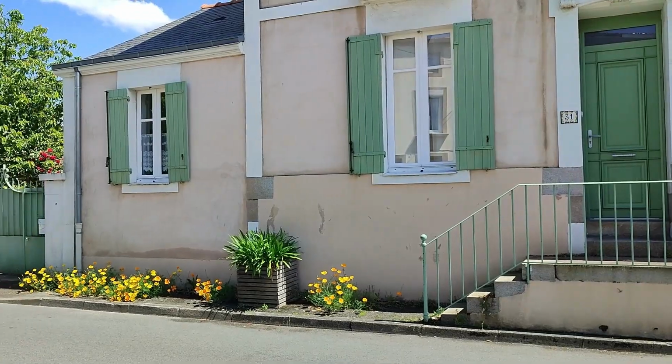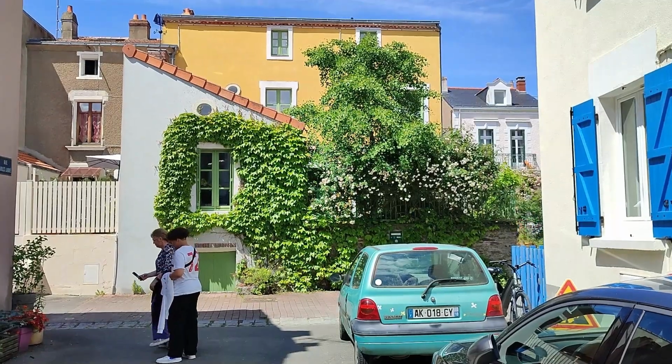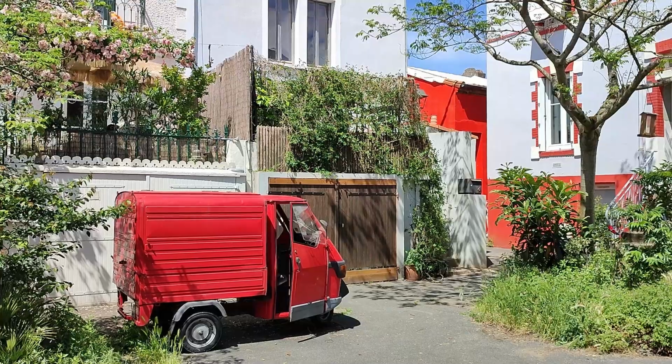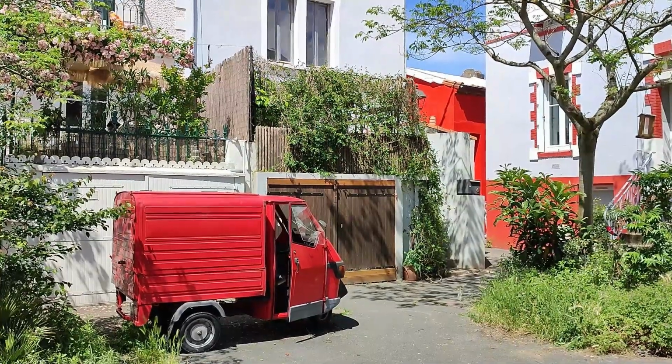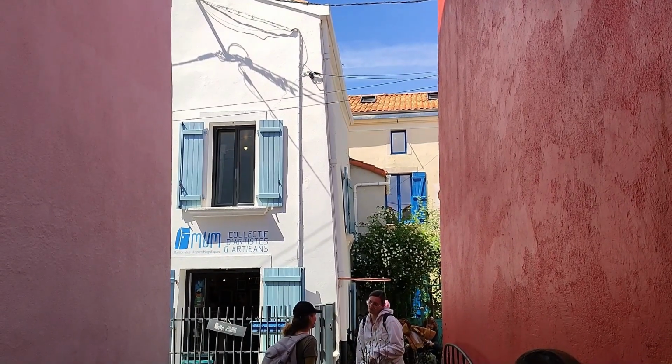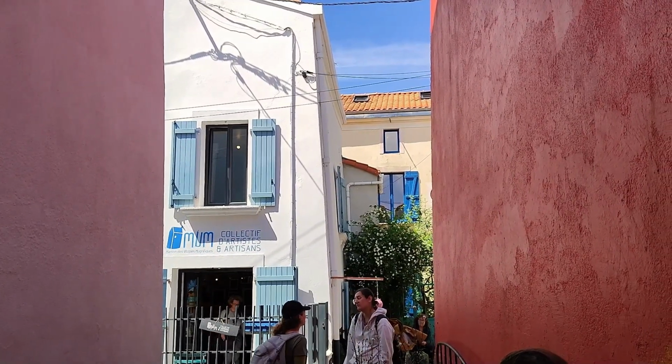Another location that had been chosen was a little fishing village called Trentemoult. I think that's how you pronounce it. Apologies to anyone French. It was really pretty, lots of painted houses, lots of flowers. Everywhere looked like it was just really nicely put together.